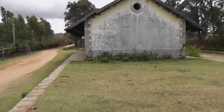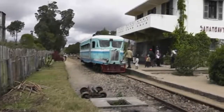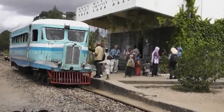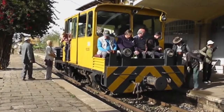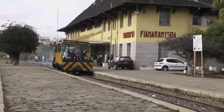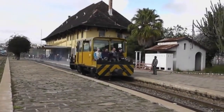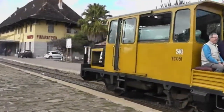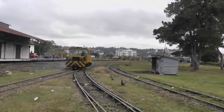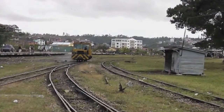Again, this line once had large rail-served goods sheds. Sahanbari station was well cared for. It's ironic that the line with the heaviest passenger traffic was out of use due to no working locomotives. Now we come to the real adventure, when 18 of the party set off for Manakara, travelling on the vehicle known as Andersebe and YC-051. As it disappeared into the distance, we wondered if we'd see them ever again.